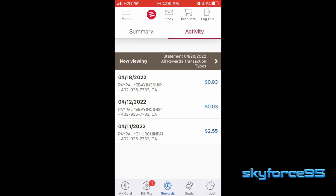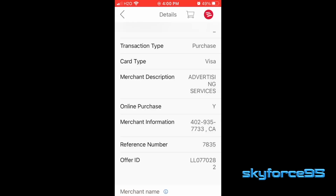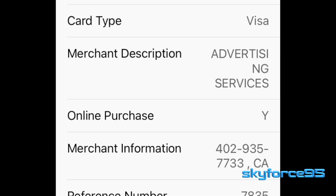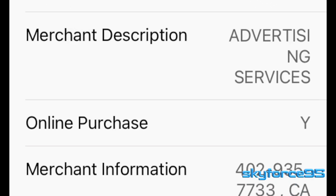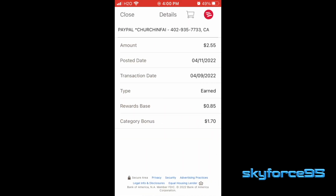So it's a little bit hard to see if you just dial into the individual transaction. It even does have a breakout line where it says online purchase, yes or no, and it will have yes. But then if you go to the rewards section, and then activity, that's where you can see whether or not you got the category bonus, as you can see here. Otherwise, it won't say rewards base and category bonus.